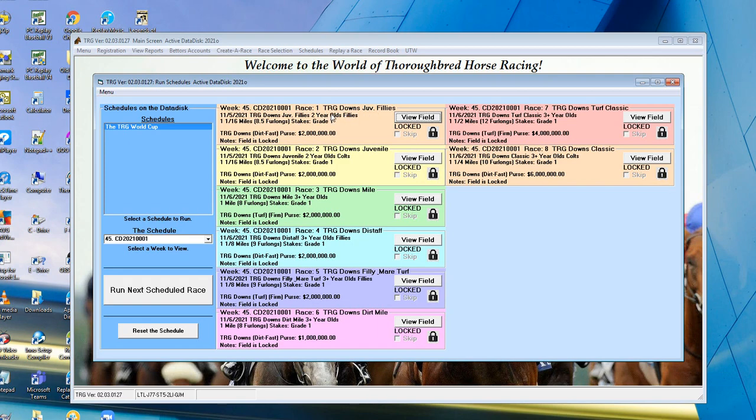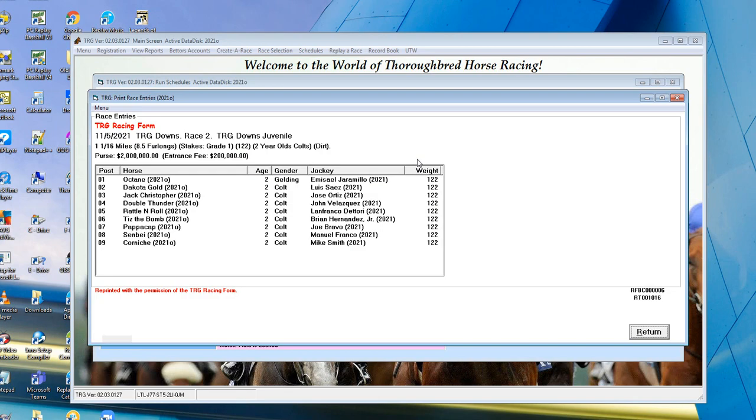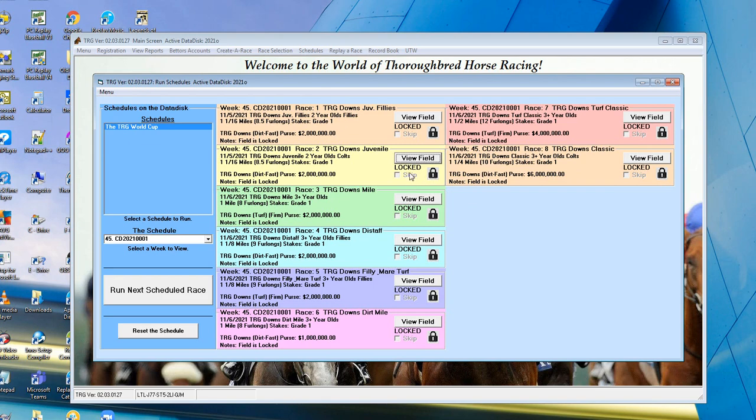We'll go over a little bit of the conditions book also for each race. As you know, the juvenile fillies is a 2-year-old filly race. It's 8.5 furlong, grade one race, $2 million. Second race is a juvenile, 2-year-old colts, 8.5 furlong, grade one, $2 million. Take a look at that field. It's locked, ready to go.